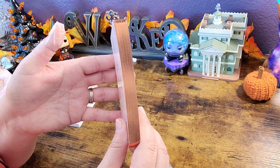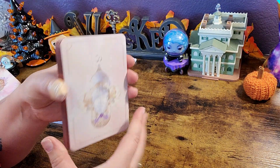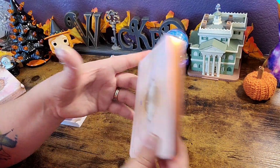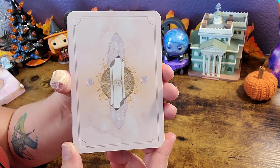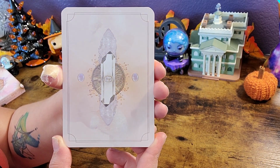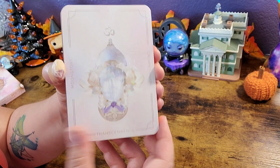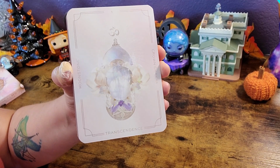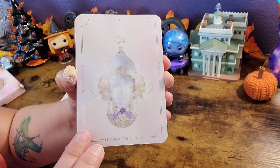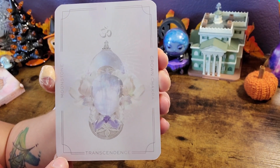Ooh, we got rose gold. We've got the rose gold edges. All right, here is the back. Look at that. That is really pretty. I'm excited. I'm loving this soft look. It gives me Danielle Noel vibes for sure. Okay. So this one, it's the Moonstone.